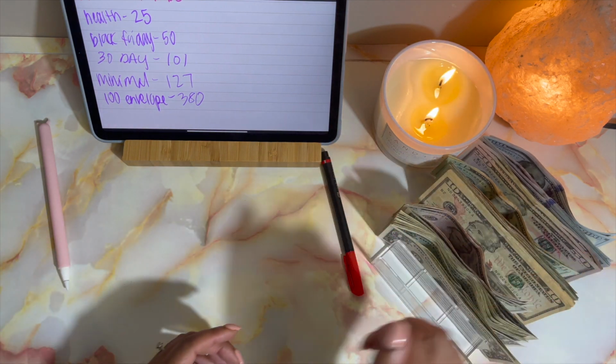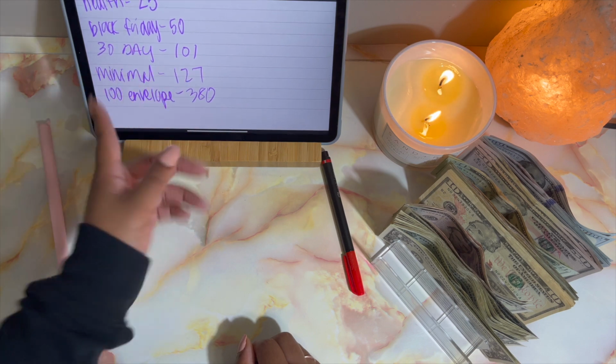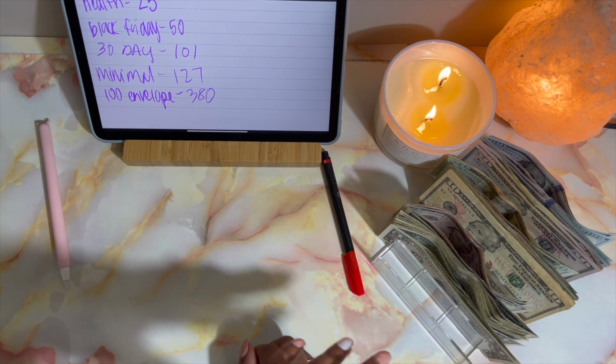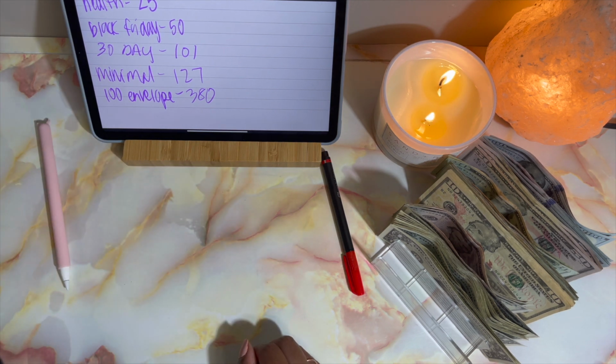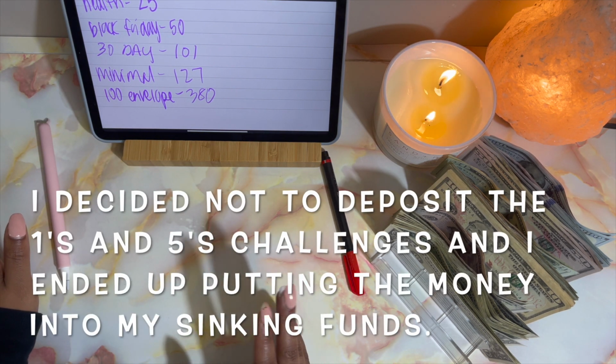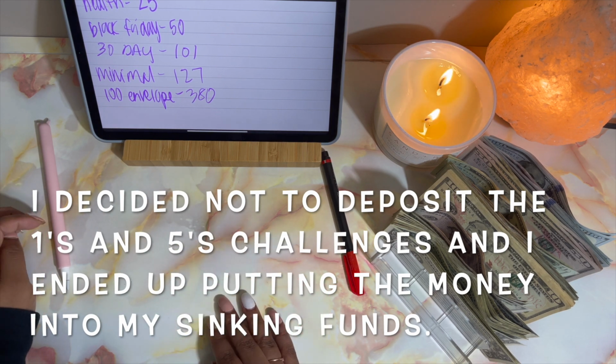Now my thing looks all messed up over there. And then I think I'm gonna go ahead and just take the money out of my ones and fives challenge and go ahead and deposit it. But after that, I'm gonna just continue to save those in cash just because those won't add up to be too much money. So I won't feel like we'll have money lost or anything.